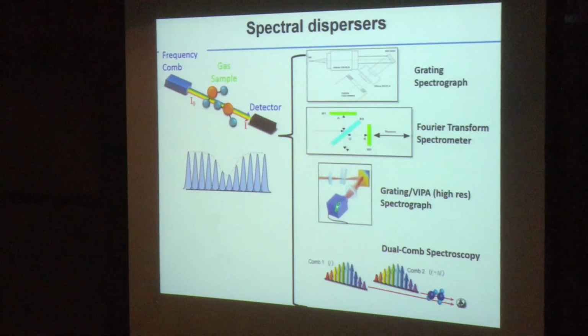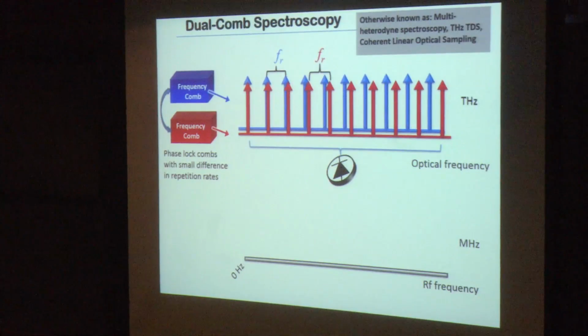Another approach which is really intriguing is this VIPA spectrograph, which is similar to the astronomical spectrograph, where you get really high resolution spatial dispersion, and you can get resolved teeth if the teeth are far enough apart. The way I'll talk about is dual comb spectroscopy, which lets you fully resolve the teeth, even if they're kind of close together. And it's had a lot of traction in the community lately as a way to exploit the comb for spectroscopy. This came up in Scott's talk.